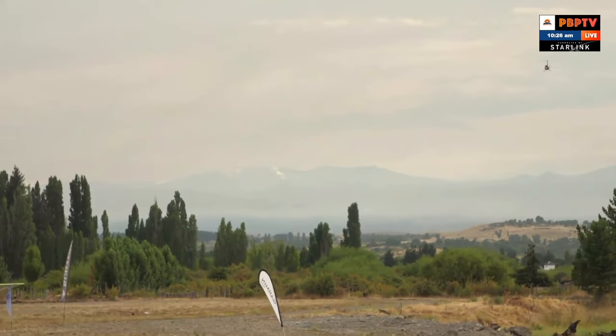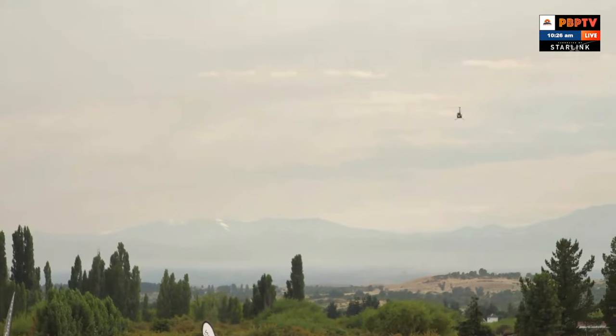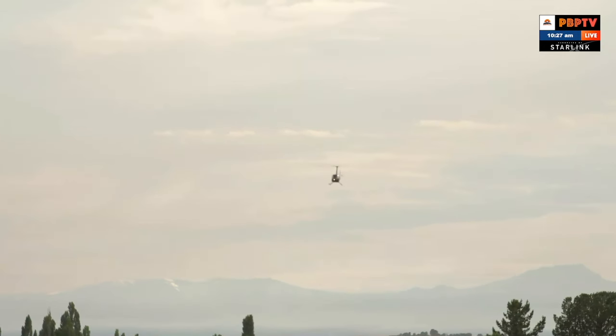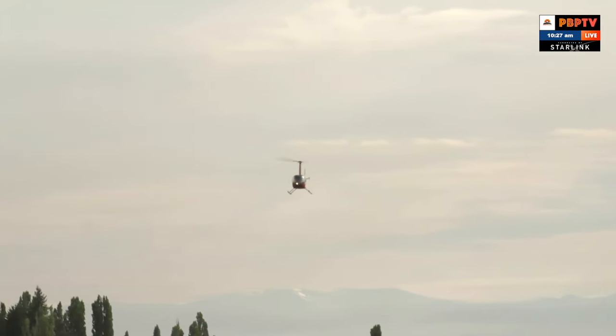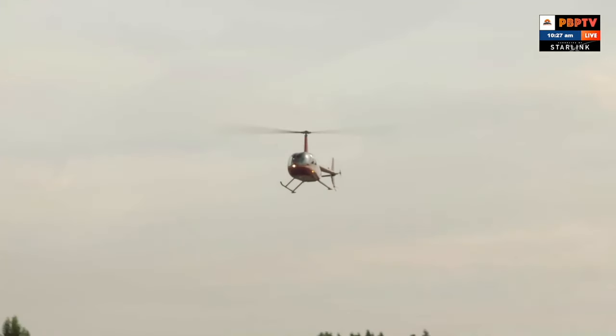Oh, yeah, we do have a helicopter. Yeah, we've got perhaps a Robinson coming in here, out by the long, arriving. It's a public use airport, so it's kind of a common thing.